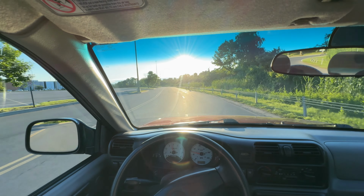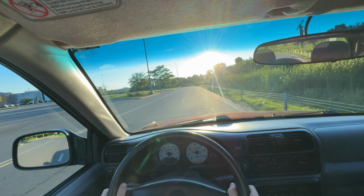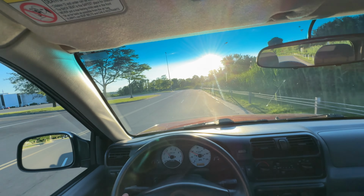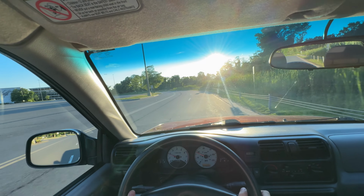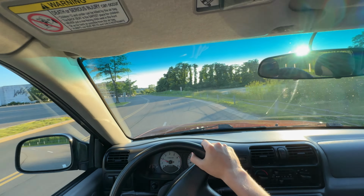For eagle-eyed viewers who recognize where I am right now, this is the former Danbury Fairgrounds, which used to be a racetrack back in the day. And now it is a mall and a parking lot, like all good things American.